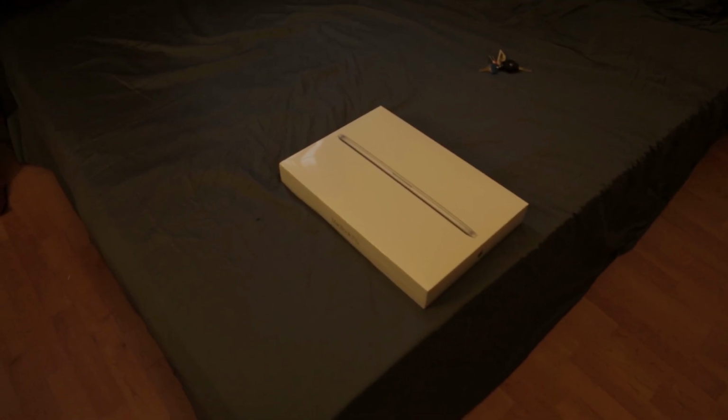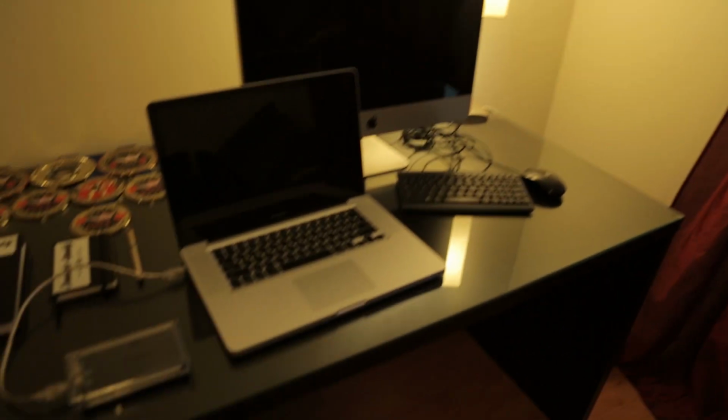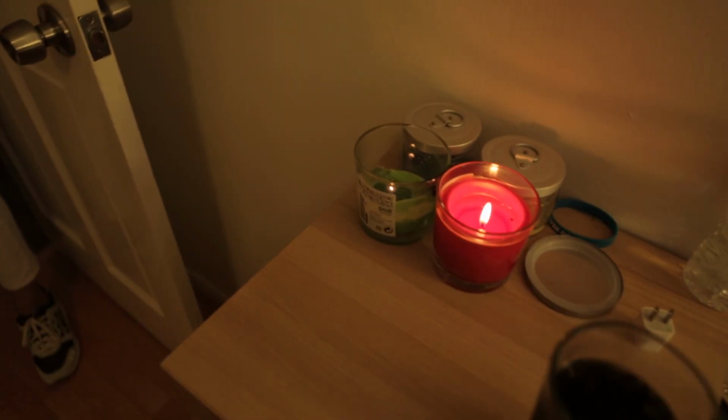Look at how many computers he has in his room. You know he's busy. Yeah, he's a busy guy. 1, 2, 3. And he got 2 drinks in case he gets extra thirsty. And he keeps it sexy with the candles.